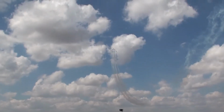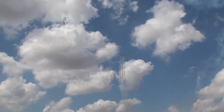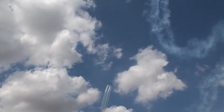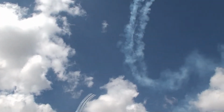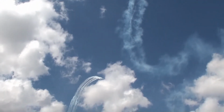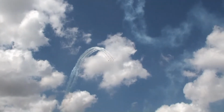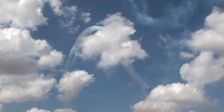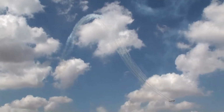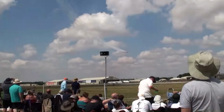Throughout the display, 3 aircraft will remain in formation with the team leader. On his right wing, in her second season, Águila 2 is flown by Captain García Malea, an F-18 pilot with an experience of 1,300 flight hours. Perfect this maneuver, Captain García.